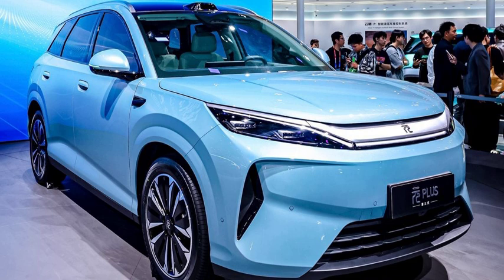Increased performance. The new single-motor powertrains will offer 200 kW or 240 kW of power, a substantial jump from the current Atto 3's 150 kW output. Enhanced range. Utilizing BYD's second-generation Blade battery technology, the Atto 5 is expected to offer ranges between 540 km and 630 km, based on the CLTC cycle.